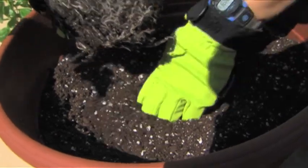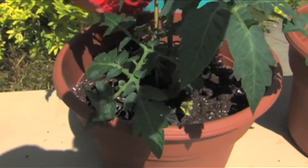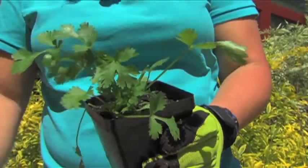Like when they're small and they're in their little black containers, how deep should they go in the ground? Should it stay about the same level? Same level. Very good point. Yeah, don't overbury your plants. I know you can with tomato plants if they're a little leggy because they'll form roots, but in general, if you plant too deeply, it's just sort of suffocating the plant. So keep them at the same level that they were in the pot.